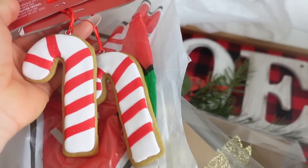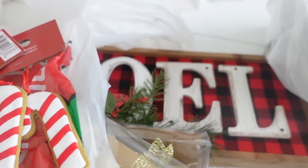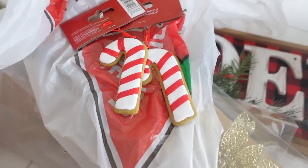I know, you gotta wait a minute, honey. What's this? What's this called? Candy cane. My gate. I know. Okay, hold on, hold on. My gate don't be done. I know.